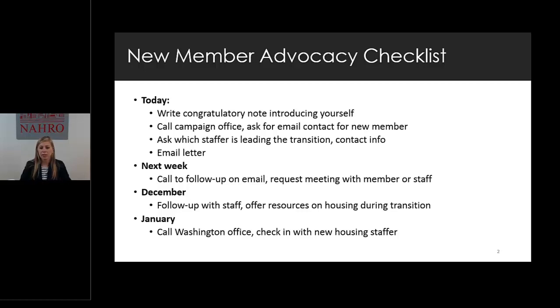At that point, I would request a meeting with the member, or staff if the member is unavailable. The staff that you meet with now in the transition may not necessarily be housing staff in the DC office in January, but a lot of the times campaign staff, if they're working a transition, end up working either at the district or state office or in the DC office. So it's good to know people in the office regardless of whether this is the housing person in the end.